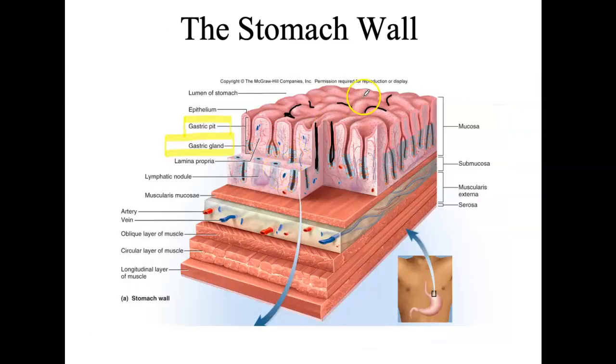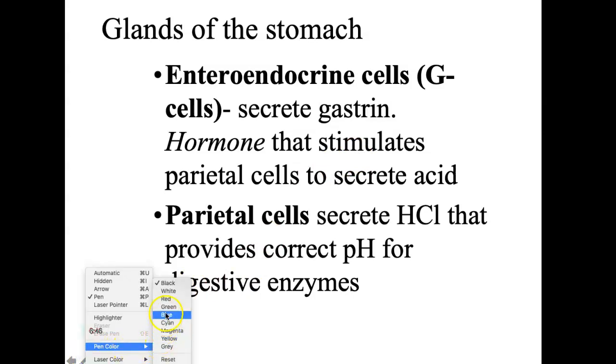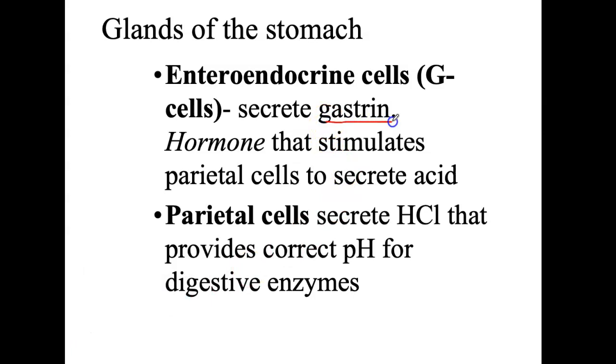Look, I'm going to go back again for you to see. This is the inside, the mucosa of your stomach wall. Okay, full of these entryways. Okay, so what are they? Well, the G cells, enteroendocrine cells, they secrete gastrin. Okay, gastrin, change my pen color. And gastrin is a hormone that's going to stimulate cells within that area to secrete acid.